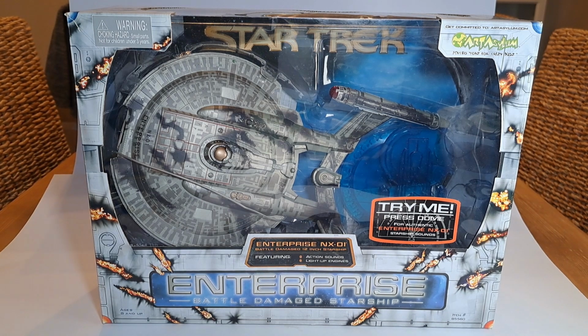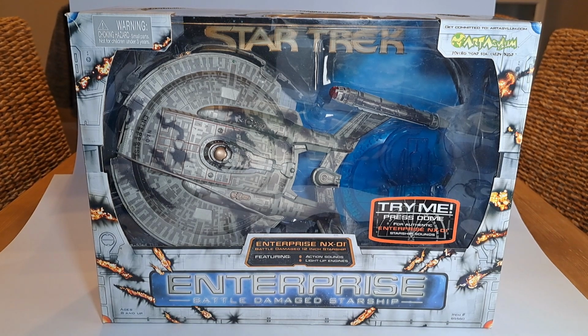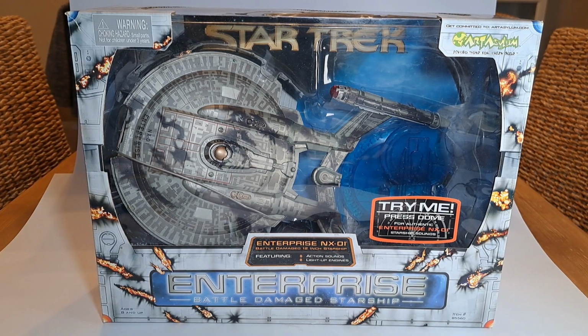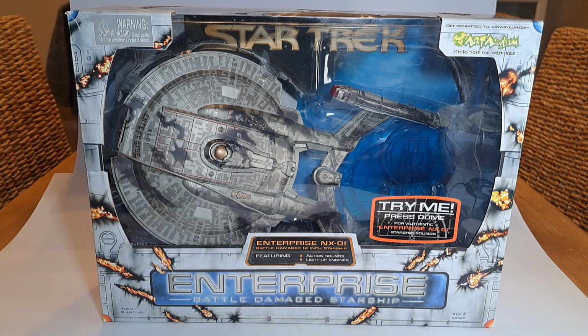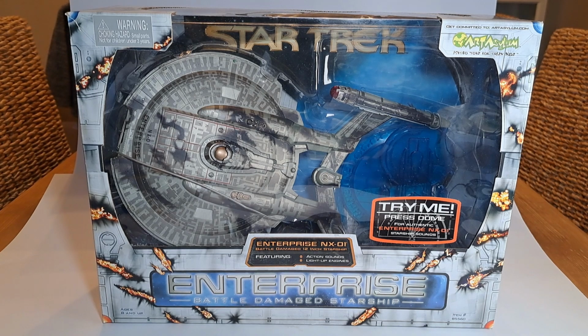This dates from the very early 2000s, about 2003, I believe. And when I say Art Asylum, I immediately say Diamond Select in my head as well, because Diamond Select bought Art Asylum about 4 years or so after this was made. They kept on releasing Star Trek ships after they became Diamond Select as well. But this one predates that buyout.